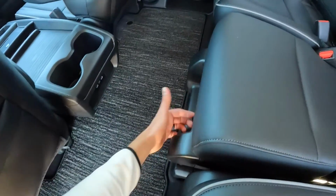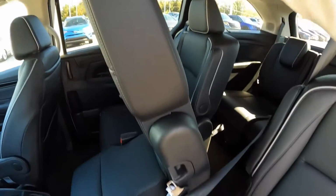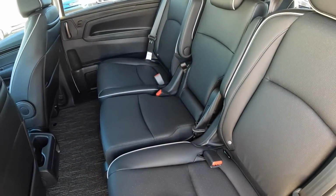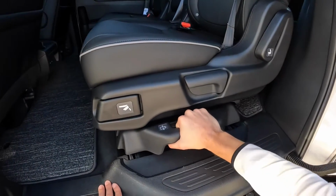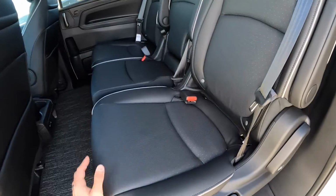Now, on top of that, you have a strap up here you can pull and actually remove this whole middle seat. So this completely can come out if needed, and you're gonna have captain's chairs. From there, you have a lever right here you can pull, and this seat will go left and right. So with, of course, the middle seat out, you can kind of maneuver these.